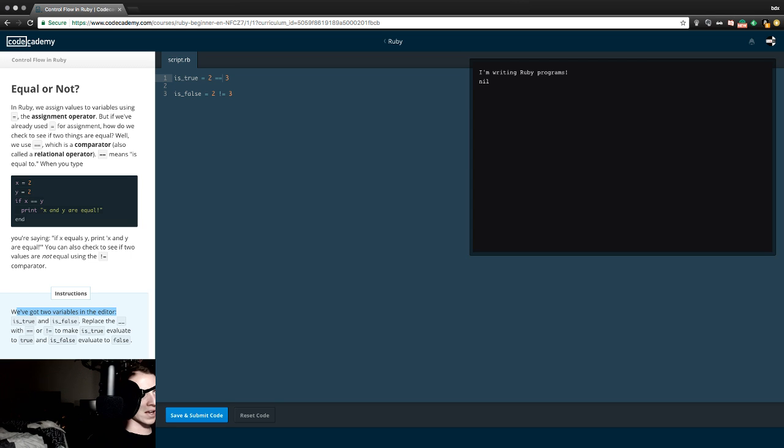Instructions. We've got two variables in the editor, is true and is false. Replace the blah blah blah with equals or not equals to make is true evaluate to true, and is false evaluate to false. Okay, gotcha. So it's exactly what I thought. We're just reversing it. 2 does not equal 3. That is a true statement. This is true. This, 2 is equal to 3, is a big fat lie, which means it is false. Good. Totally overthinking that. Plus, I think they're right.